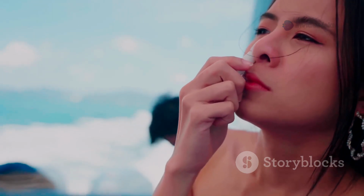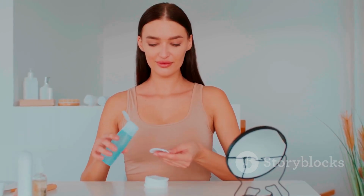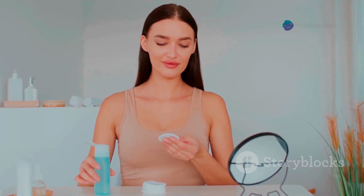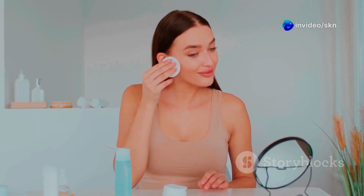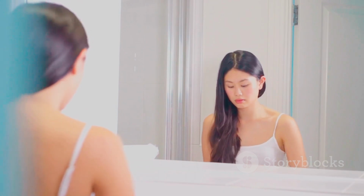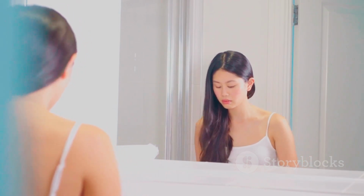Now let's move on to the evening routine. 1. Cleanse. Double cleanse your face in the evening to remove makeup, dirt, and excess oil. Start with an oil-based cleanser to dissolve makeup and sunscreen, followed by a water-based cleanser to remove any remaining impurities. This two-step cleansing method ensures your skin is thoroughly clean without stripping it of its natural oils.